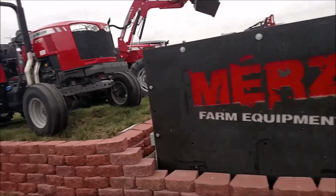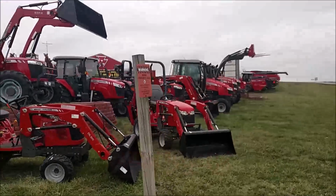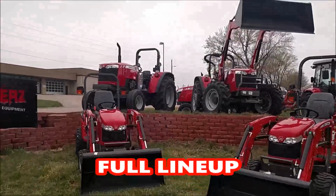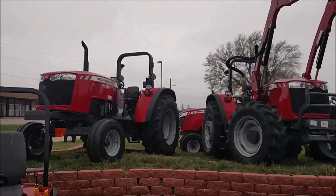So come around the corner here. Oh my gosh, look at all these tractors. We are set. Come take a look. We got everything you want. 4708, there it is again. Up there on the mound looking cool.